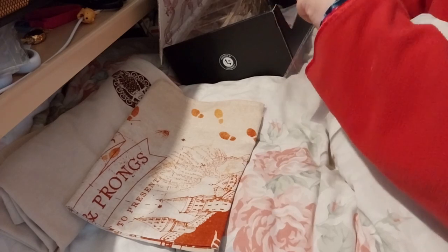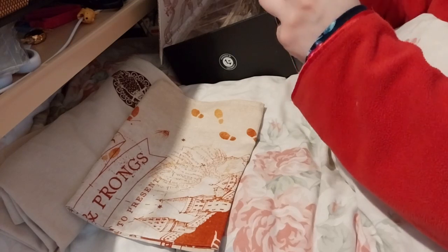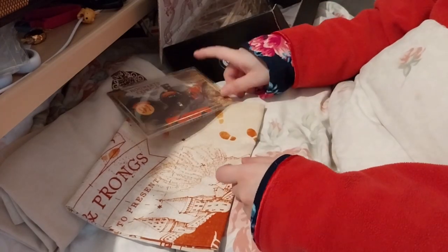Put it back in here. Put it with my prints or something. I'm not going to actually use them. I'm using them for taking pictures, but I'm not going to use them.